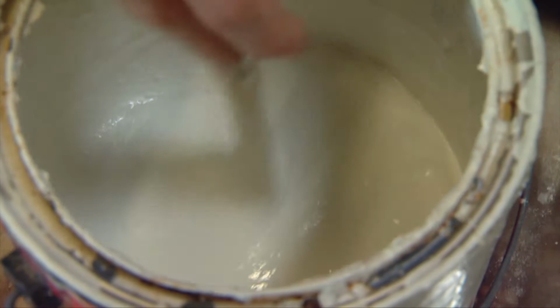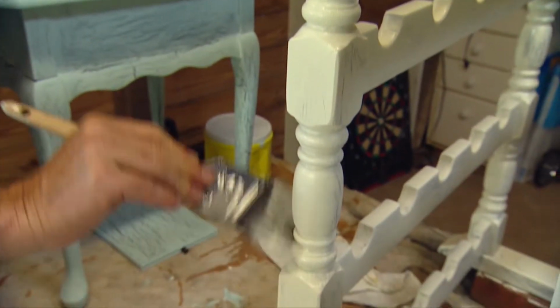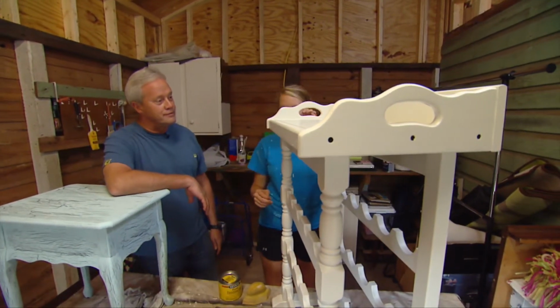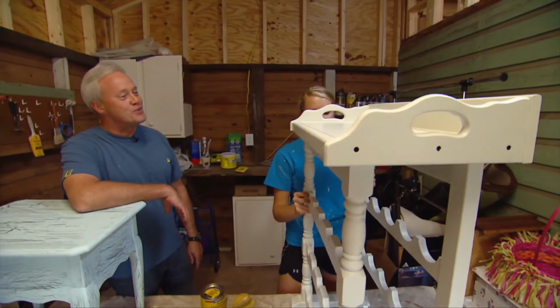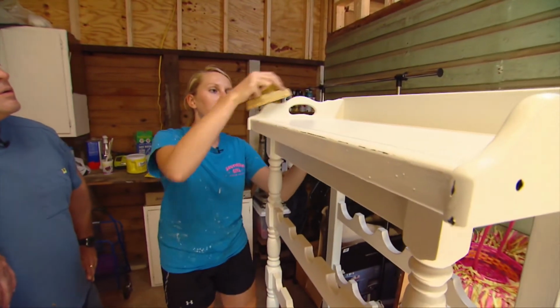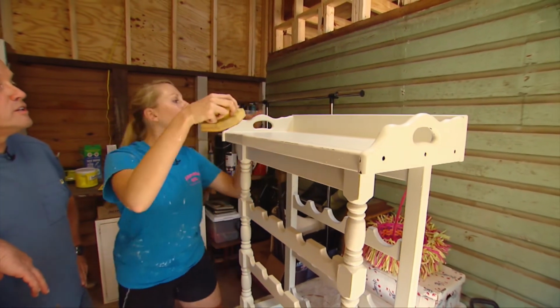let me move this back over here, and then I can help you put the second coat on the wine rack. So after another coat of Chelsea's homemade chalk paint and a little drying time, the wine rack is ready to be distressed. It's a shame to go and rough it up. Nah, it's part of the fun. Doesn't it look older already? Just looks like you had some bad movers moving into your house.